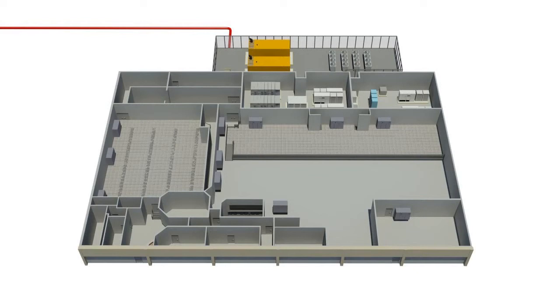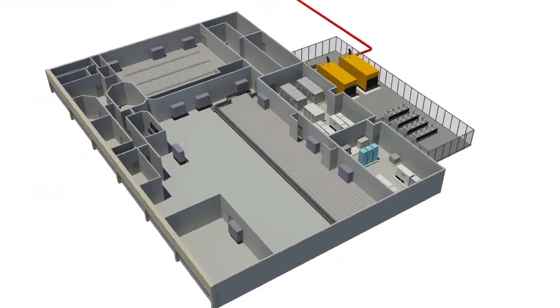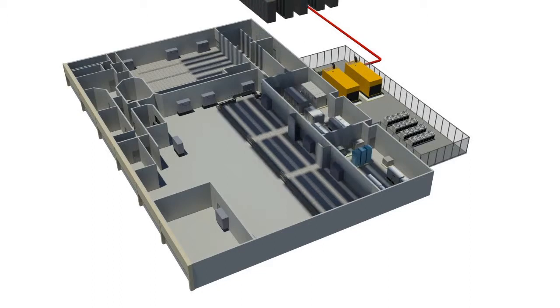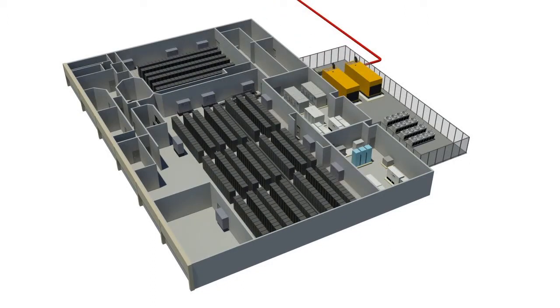They pump chilled air into the data room and keep hardware at optimum operating temperatures of 68 to 72 degrees Fahrenheit. Server cabinets are positioned in parallel rows, back to back, creating a hot aisle, cold aisle configuration that efficiently keeps hot air circulating out of the cabinets and cool air circulating in.